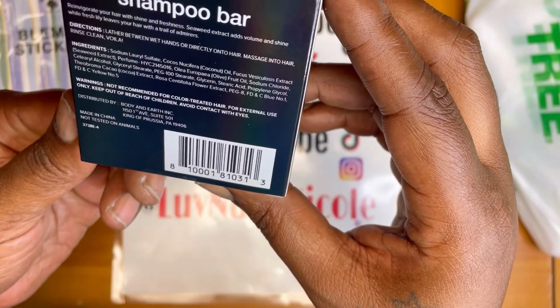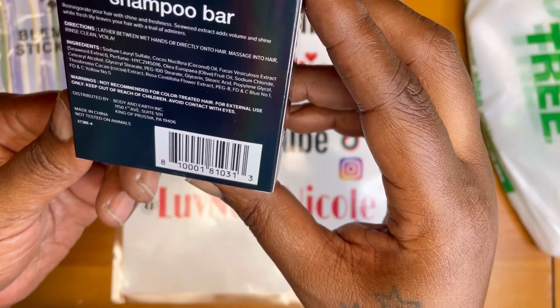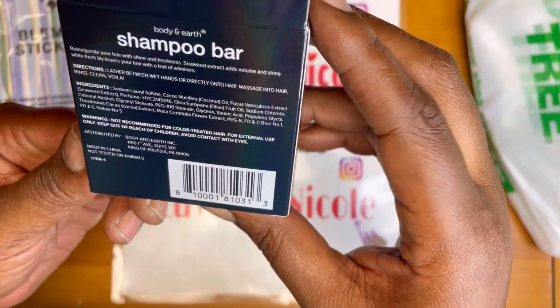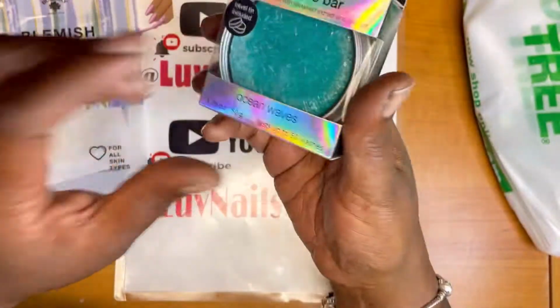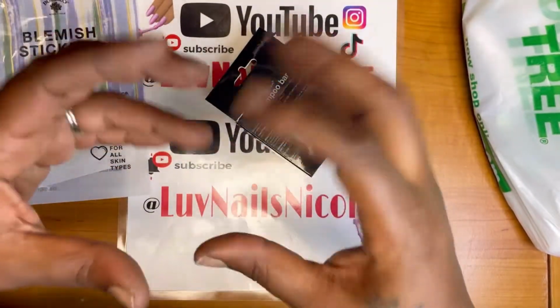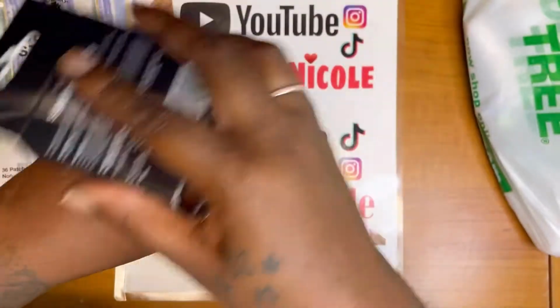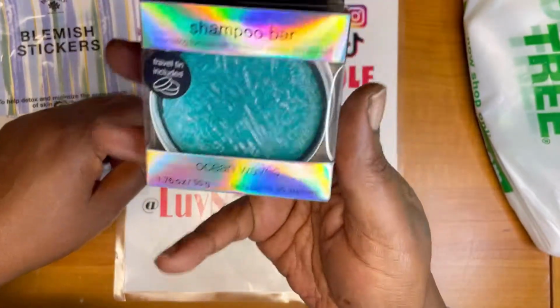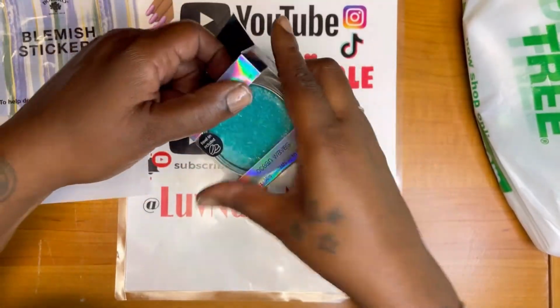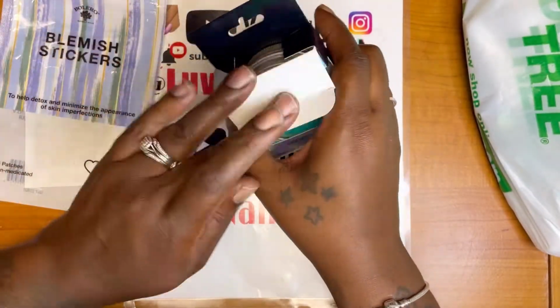It says lather between wet hands or directly onto hair, and then you just massage it into the hair, rinse and clean. So you can go like this, put it in your hands, and then just put the shampoo throughout your hair, or you can directly rub the bar into your hair as well. So I can't really smell it through here. Let's open it up.